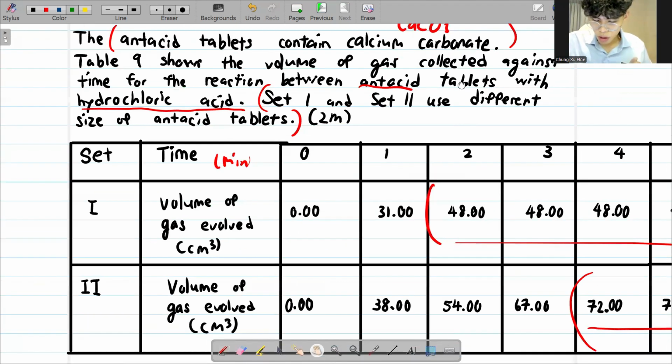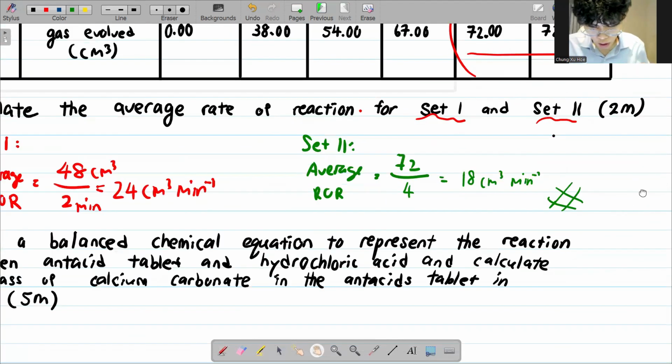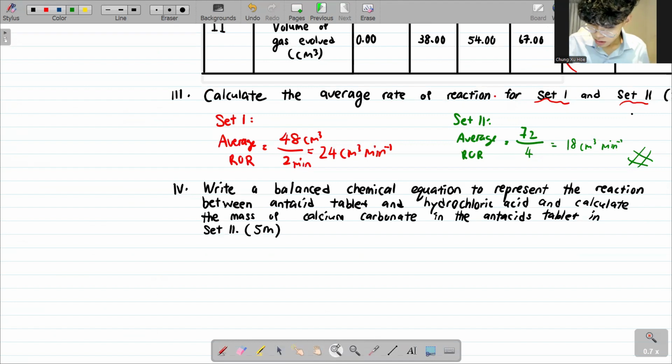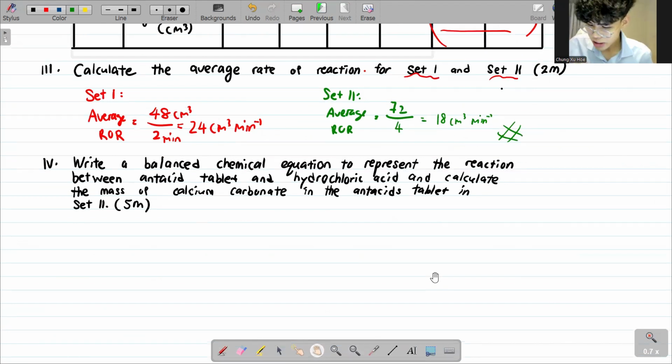So this is our 2 marks. We get our 2 marks on hand already. Next, we go to the last question. What does the last question say? Write a balanced chemical equation to represent the reaction between antacid tablet and hydrochloric acid, and calculate the mass of your calcium carbonate.